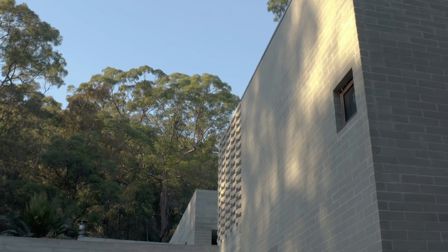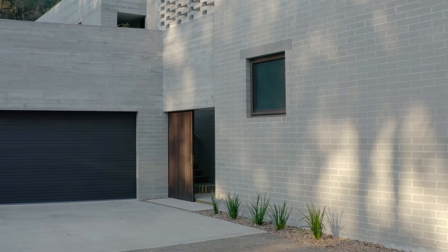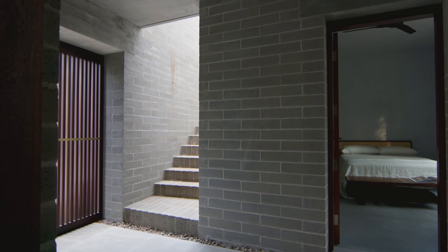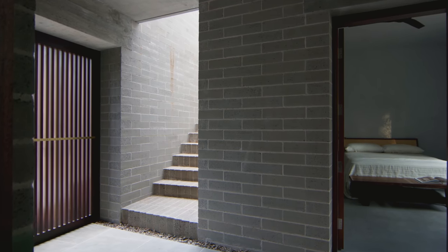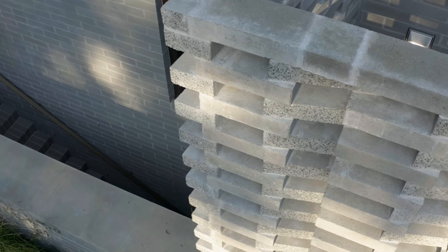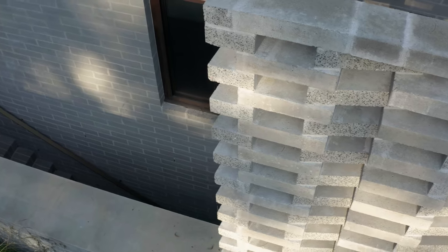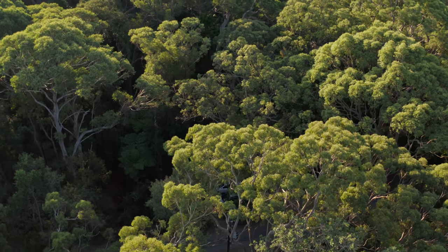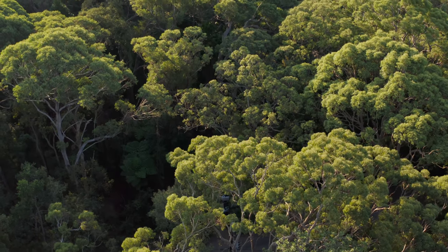And then on arrival, that whole entry sequence is a series of contrasts. So the big timber sliding screens open up and you're in this compressed breezeway. And then you turn and you go up the stairway, and the stairway is outdoor and it's open to the sky. So you have this lovely moment that as you're ascending the stairs, your eye is drawn up to the canopy of the plants and you get that completely separate experience.